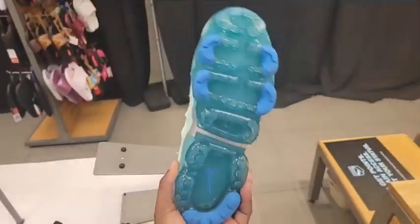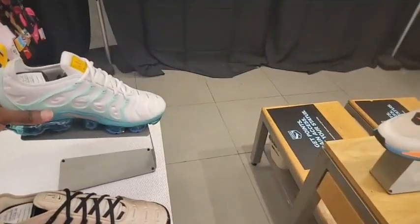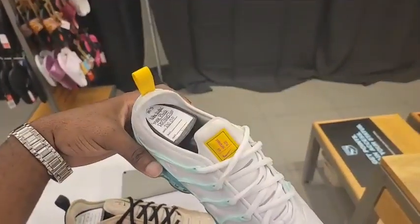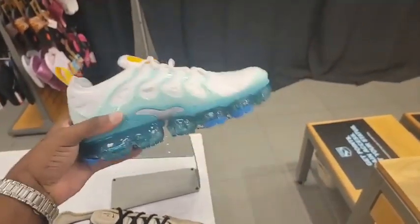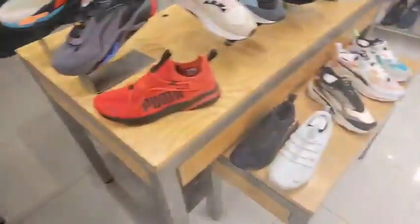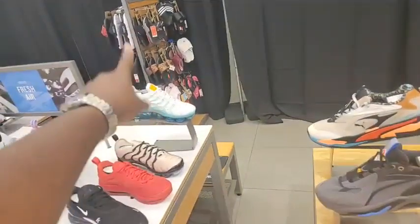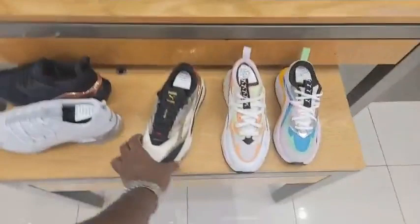$210. If I make this right now and I sell it for $75, people are going to complain. But here you have Nike selling them for $210, and nobody says anything about it. So that's what we're going to do. I'm going to make that shoe for Sable Hub, and I'm going to sell it for $200. Yep. Why not?